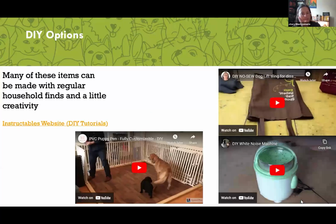And then, of course, there's DIY stuff that you can do. And this is just a quick smattering of things that we can make at home to help to save on cost. On the upper corner, you'll see a DIY no-sew dog sling to help with mobility. That is just made out of a grocery bag, and you just cut two of the ends off, and then you can slip that underneath your dog or your cat, and you have handles, and you can help them navigate that way. Fantastic. I'm going to be using this for a lot of my hospice patients.